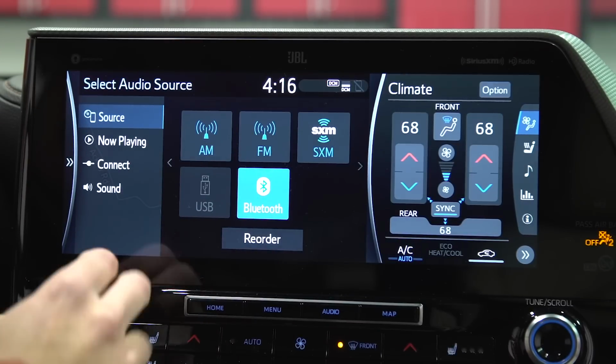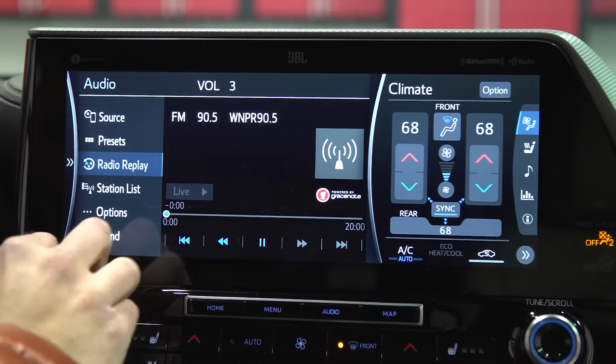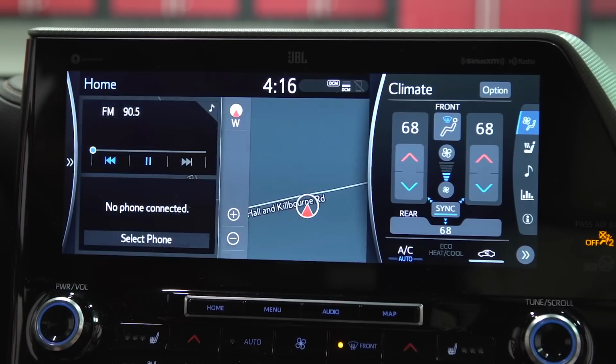It's also closer, so the reach isn't a problem too. Big screen. Now this one has the big screen. The XLE that we will likely buy will have a smaller screen. So we'll have to see how that is. It's just overall the feeling I have, and again, we'll test it and find out.